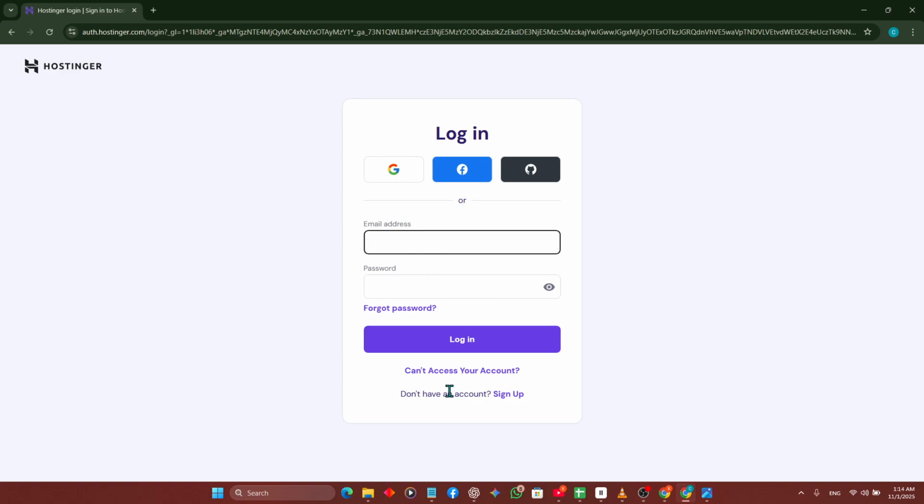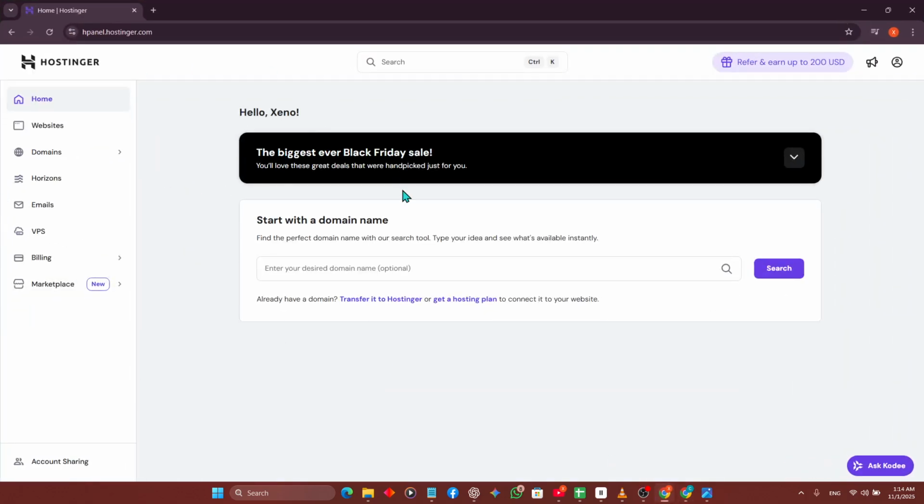After logging in, you'll land on your main dashboard, often referred to as H-Panel. This is where you manage all your hosting tools, settings, and websites. Now, navigate to the Marketplace section. Think of it as Hostinger's store. It's where you can explore all the available services, upgrades, and deals.